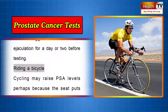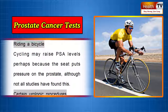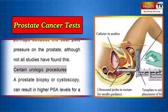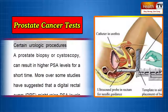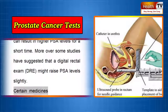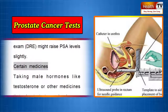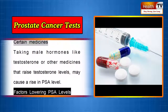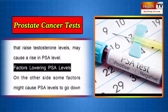Riding a bicycle. Cycling may raise PSA levels, perhaps because the seat puts pressure on the prostate, although not all studies have found this. Certain urologic procedures, such as a prostate biopsy or cystoscopy, can result in higher PSA levels for a short time. Moreover, some studies have suggested that a digital rectal exam (DRE) might raise PSA levels slightly. Certain medicines. Taking male hormones like testosterone or other medicines that raise testosterone levels may cause a rise in PSA level.